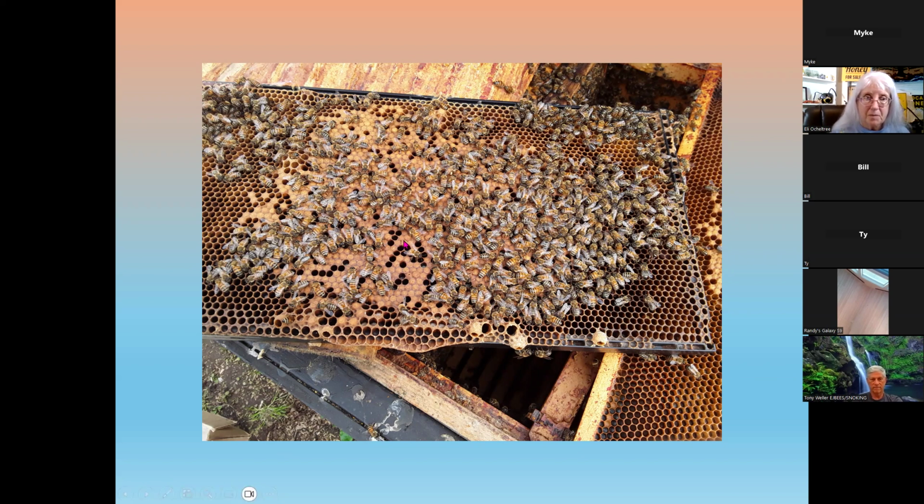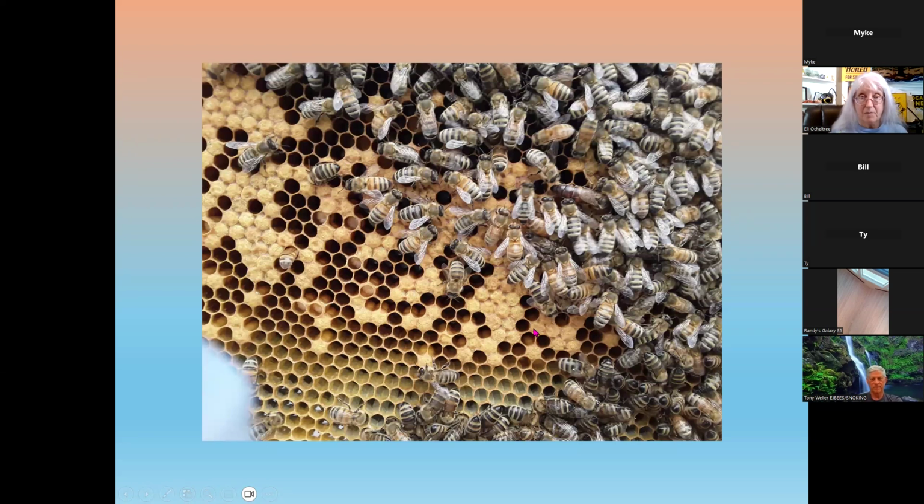Again, not a perfect pattern, but pretty good. Yeah, that's a little worrisome. Hope it's just drone. I'm thinking just drone there, but I would keep an eye on them. If you can't keep an eye on them, I smash them if I don't want queen cells. I just smash them first and ask questions later, if I didn't want them. And just the lighter colored wax in here. Again, not a great pattern. This one's kind of worrisome because it looks like it's maybe earlier in the year.